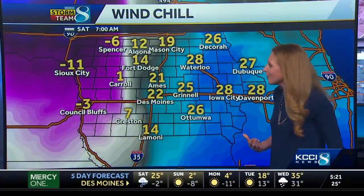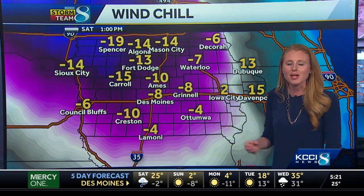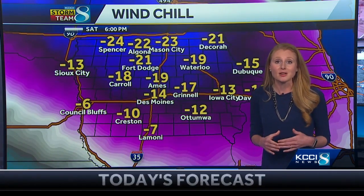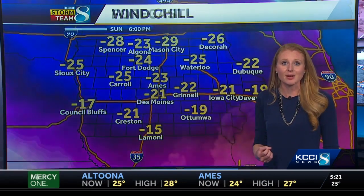As far as wind chill, take a look. This is a wall of cold. It is going to push from west to east. So eastern Iowa is going to start off okay Saturday morning, but it is going to feel much cooler as we move into the weekend. Most of the weekend is going to feel sub-zero for the entire state of Iowa, even on into Sunday with those single digit highs and those winds hanging around.